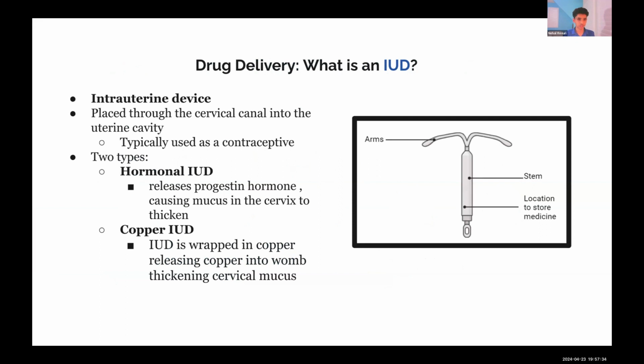The first is the hormonal IUD, and the hormonal IUD contains this location, right? Inside this location, the progestin hormone is stored, and then it periodically releases the progestin hormone, which causes the mucus in the cervix to thicken and thus prevents fertilization. The copper IUD works for the same purpose, but it's just a different method. It's an IUD that's wrapped in copper, and this copper release into the womb also thickens the cervical mucus, which prevents the sperm from reaching the egg. And this will come in handy later, the location to store medicine.